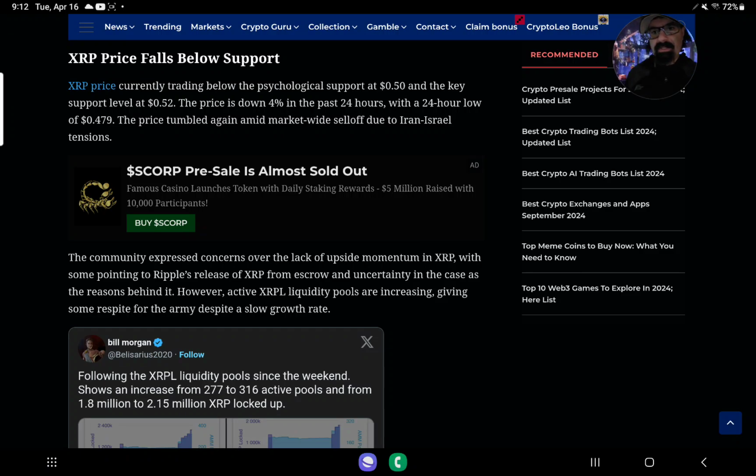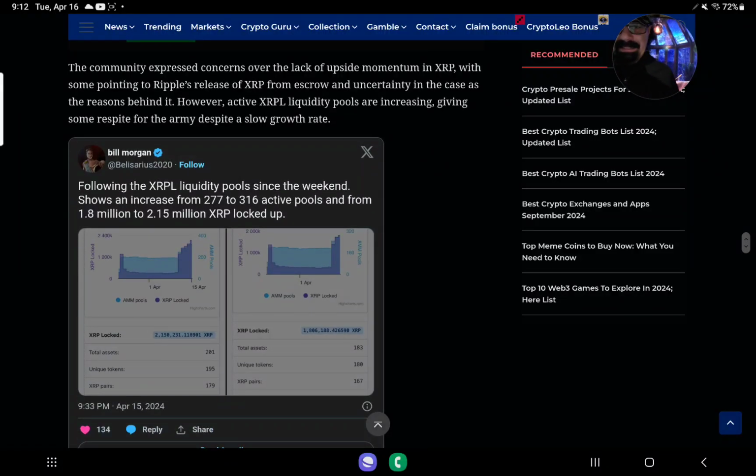XRP price is currently trading below the psychological support at 50 cents and the key support level at 52 cents. The price is down 4% in the past 24 hours with a 24-hour low of 47.9 cents. The price tumbled again in a market-wide sell-off due to Iran-Israel. I doubt that's the case.